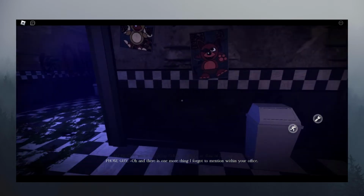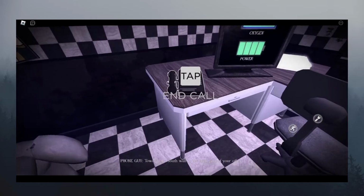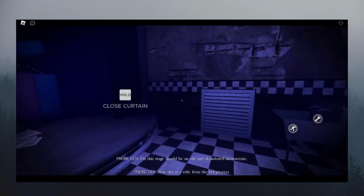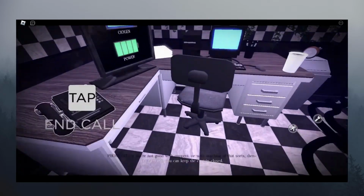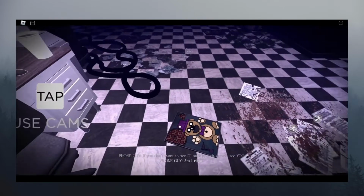Oh, and there's one more thing I forgot to mention within your office. Towards the south wall in the back part of your office should be a small stage. On this stage should be an old and abandoned animatronic. Now, this is a relic from the old pizzeria. If you're not good with puppets or anything of that sort, then you can keep the curtain closed. I mean, if you don't want to see it, make sure it doesn't see you. Am I right? And that brings me to my next point.